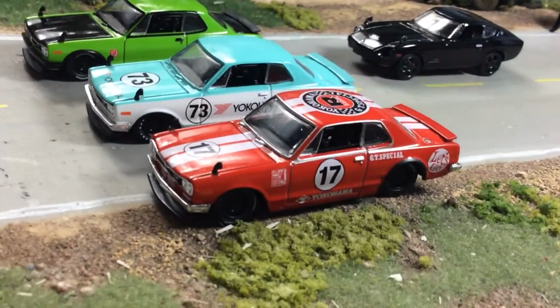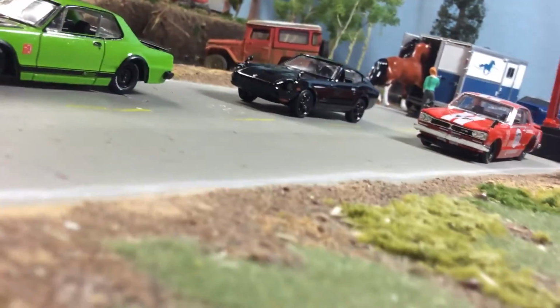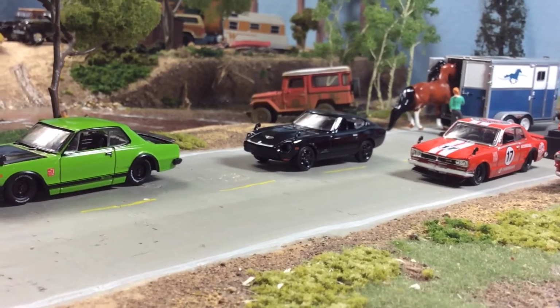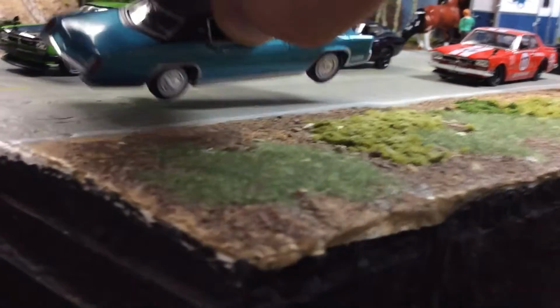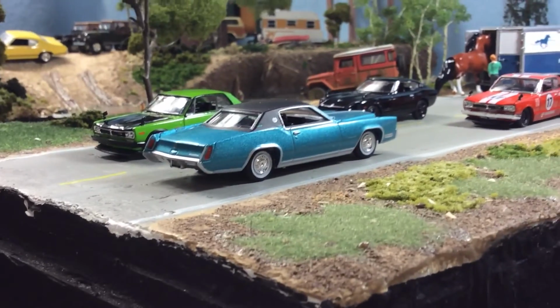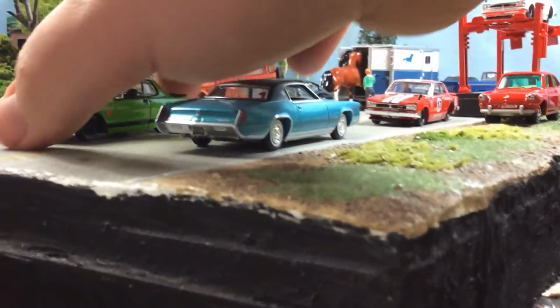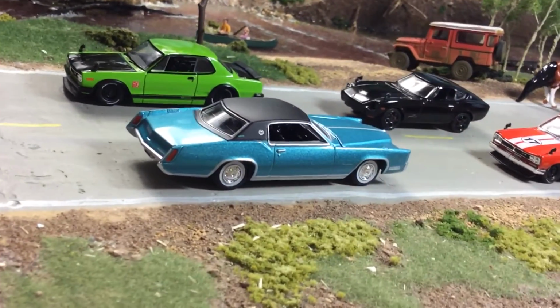Three awesome Hakosuka Skylines. All right, that's really all that I wanted to show you guys. We're 26 minutes in, so I probably should wrap it up. I just so happen to have some Auto World cars out, like that vintage Cadillac. How good do those cars look next to each other?